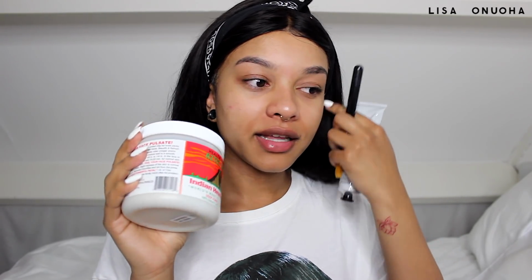Another mask I like to use is my Aztec Secret Indian Healing Clay, but I don't like to use this multiple times a week or anything. I use this when my skin is really bad and when it really just needs to be fixed. But right now my skin isn't too bad, so I'm just gonna use my Bobbi Brown face mask.